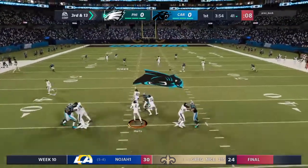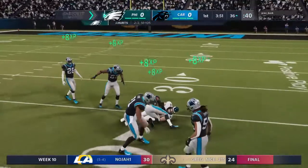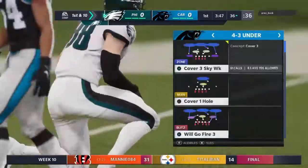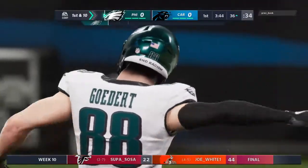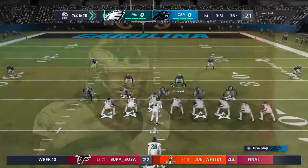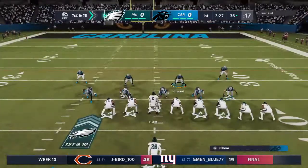Sets up to throw it. That's caught by the big tight end, Dallas Goedert. And they're going to have another first down as the tackle's made at the Panthers' 36. A big play there as they get the conversion on 3rd and 13. First and 10, and they've got 3 tight ends out there. A jumbo package look.